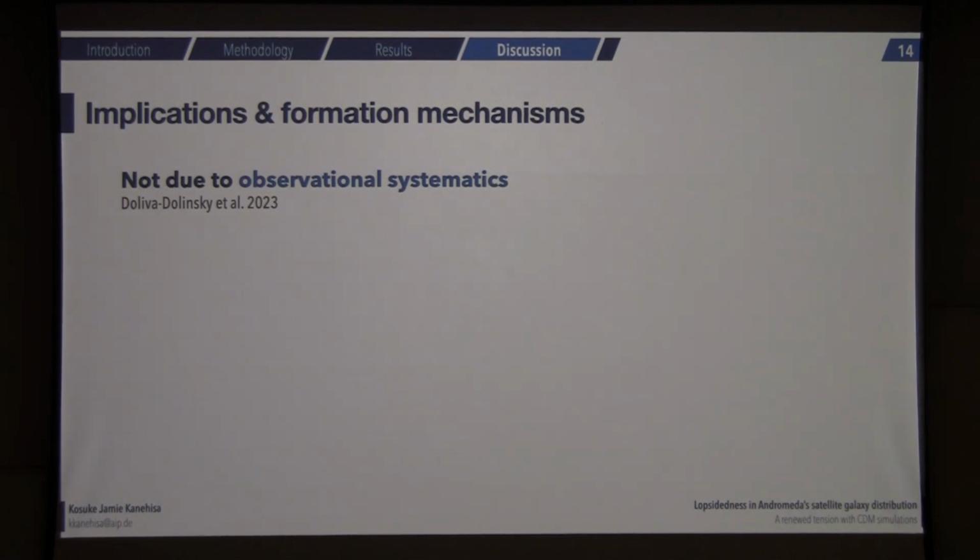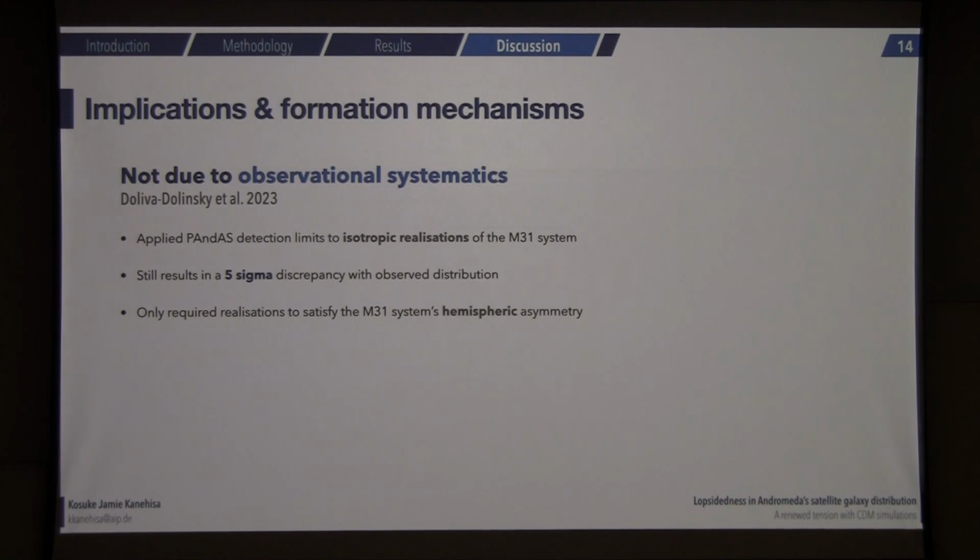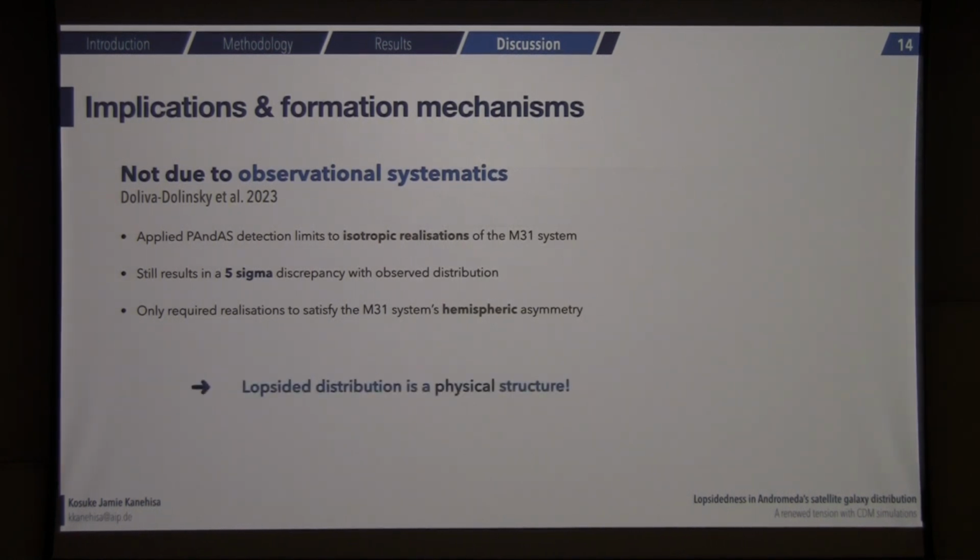Crucially, Andromeda's asymmetry doesn't appear to be a simple artifact of observational systematics. Earlier this year, Delinsky applied the PAndAS survey's detection limits to isotropic realizations of the M31 system, and found that this still results in a 5 sigma discrepancy with the observed distribution. I'll note that they only required realizations to satisfy M31's hemispheric asymmetry, which, of course, is a much lower bar to satisfy than the population-wide asymmetry that we've discussed today. In other words, the lopsided distribution is a physical structure.